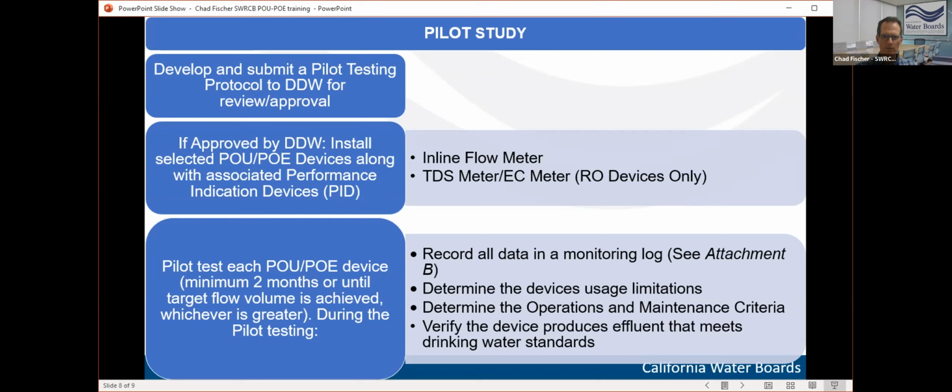I'm going to pause here because something came into the chat. I'm assuming it may be a question. Daisy, thank you for the question. What happens if the school or community is LPA regulated? That's awesome. Thank you, Daisy.